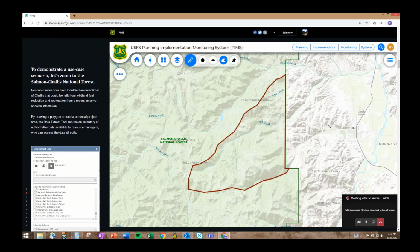And now let's zoom in and take a look at an actual project. Let's say that we're collaborating in a partnership with the community of Challis. This is in Idaho, and we're looking at the Salmon-Challis National Forest here. Let's suppose that we were working in a collaborative group with the community of Challis, and we're curious about whether this landscape up the Mill Creek drainage would represent a good opportunity for us to do some fuel reduction work, maybe for community protection, or maybe there's some bug kill infestation that we could work to restore. We'd like to understand if it's appropriate for us to do some project here to accomplish some goals outlined in the forest plan.